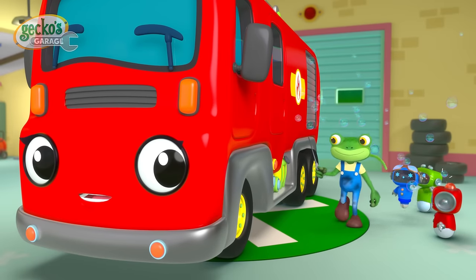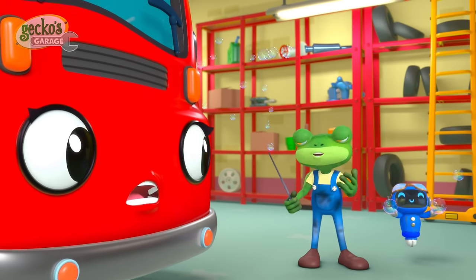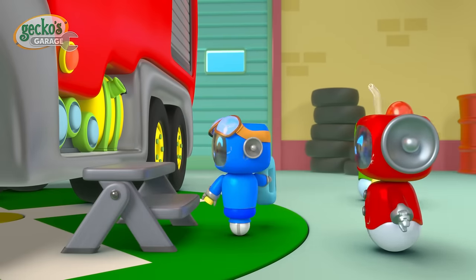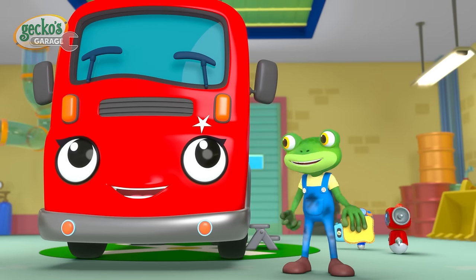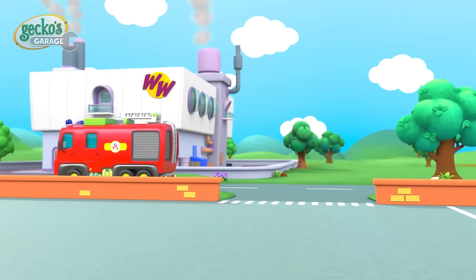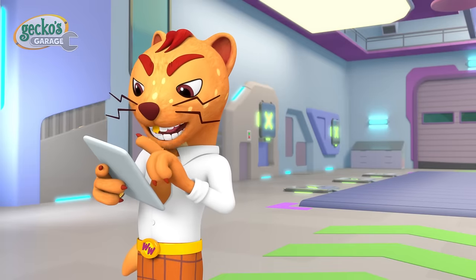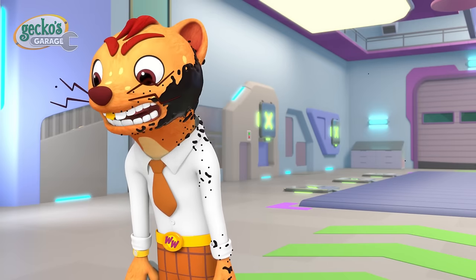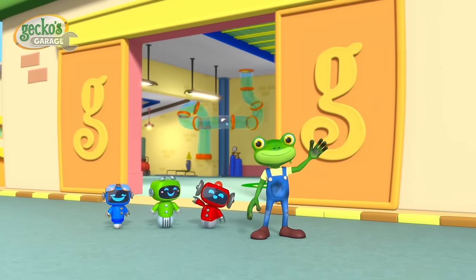That's the problem. Weasel was in such a rush to get things done that he put soap in your tank instead of oil. We fixed the problem properly. Now Fiona's running bubble free. I'm sure I pressed the right button. Yuck! Oops.